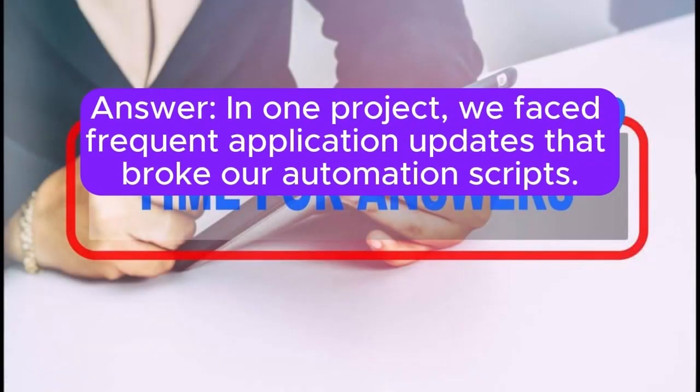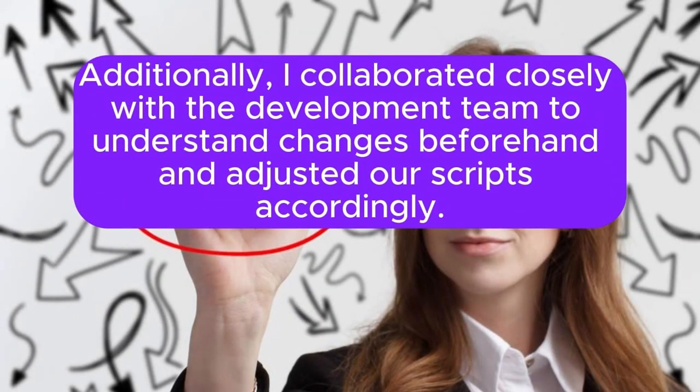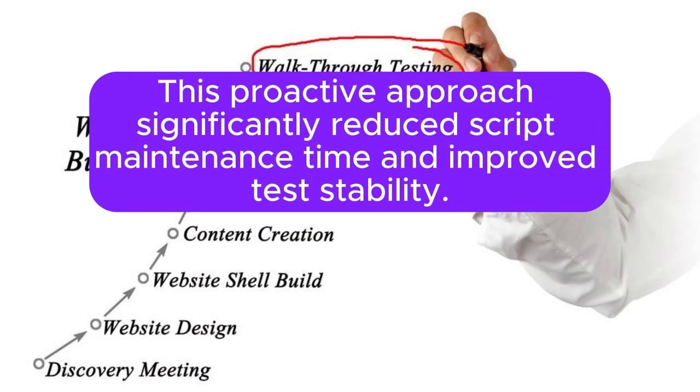Answer: In one project, we faced frequent application updates that broke our automation scripts. To overcome this, I implemented a robust framework using the page object model (POM) and incorporated dynamic locators. Additionally, I collaborated closely with the development team to understand changes beforehand and adjusted our scripts accordingly. This proactive approach significantly reduced script maintenance time and improved test stability.